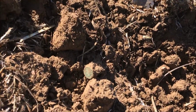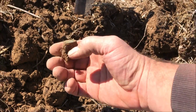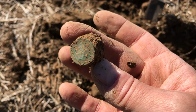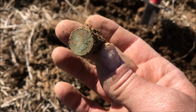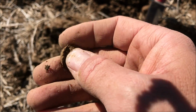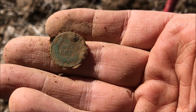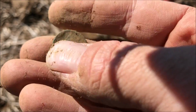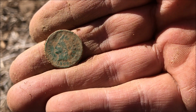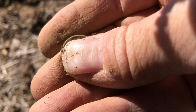Alright, I'm kicking some butt up here. I got another one. This one, I didn't know what it was at first, but as I was getting my camera out, the face is drying and I can see it's an Indian staring right at me. It's still in this big chunk of clump that fell off of this big chunk of clump. How cool is that? That's what farm field digging's all about. There's the back. You can see 1 cent coming through. And there's my Indian. It's in actually really good shape. And there's a date on there. It's either 18 or 1900 something. I can't read it.